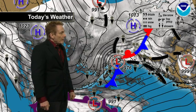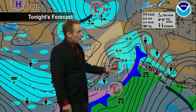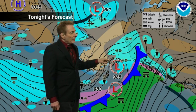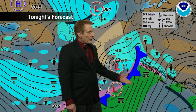Down here we have a developing low system that is going to roll on up to the north into the Gulf of Alaska. We'll have a front right through this area, a cold front, the very cold air back to the west here that is pushing eastward. Southwest flow, warmer conditions, so snow across all of the southeast coast here with high wind warnings coming into place due to this system that will be rolling up late tonight and tomorrow.